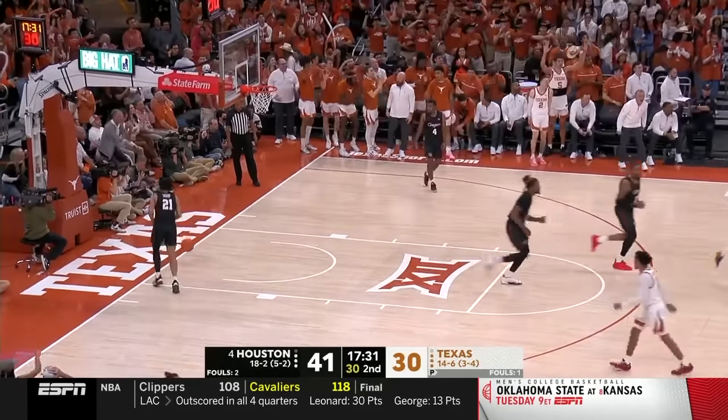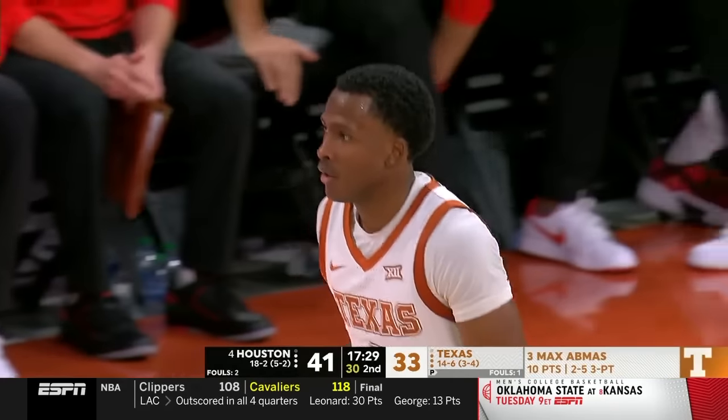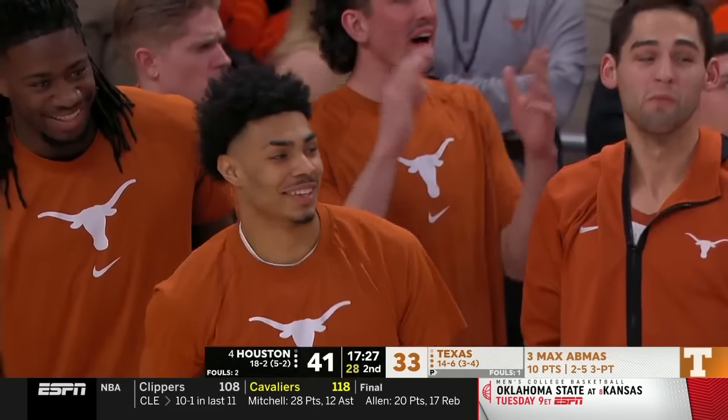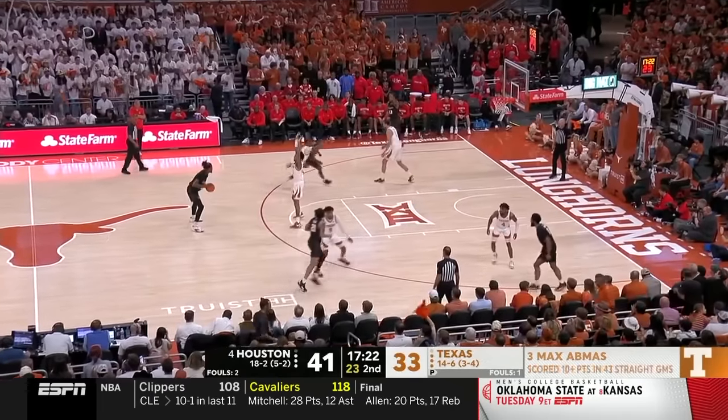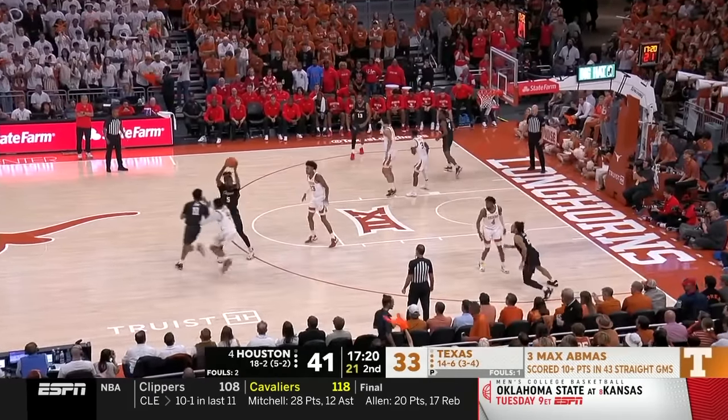Home as Asemus drills a three over Cryer. He only had two field goals in the first half, John. If they're going to win this game, Max has got to play like Max. And I'd say the same about Dessou.